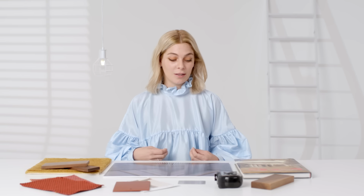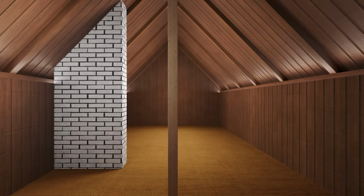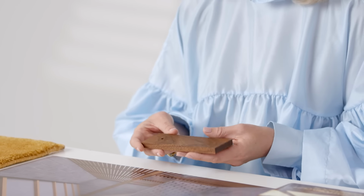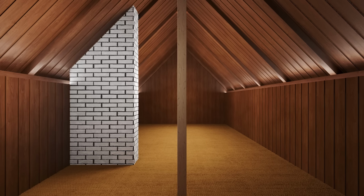So the walls are currently a cement brick, and I would love to clad them in a beautiful black walnut. I also want to carry the walnut all the way up to the ceiling and box out the beams in it too to create a super immersive vibe that feels very rich and warm.